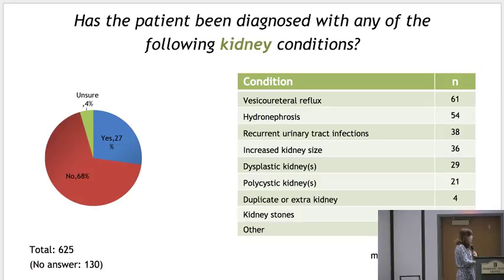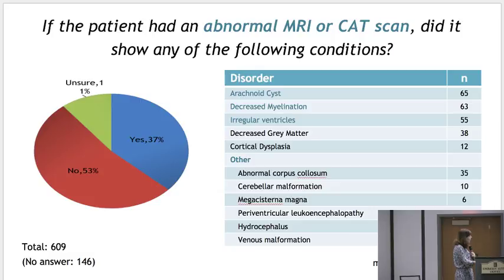Okay, these are the patients that had an abnormal brain MRI or CT scan. You see that almost 40% had an abnormality in one of these tests. And as you may know, the most common abnormality is an arachnoid cyst. But it's also quite common to find decreased myelination. This is the decreased white matter of the brain. Some have irregular ventricles, and there are other things. For example, abnormalities of the corpus callosum seem to be quite prevalent. Some have cerebellum malformations.